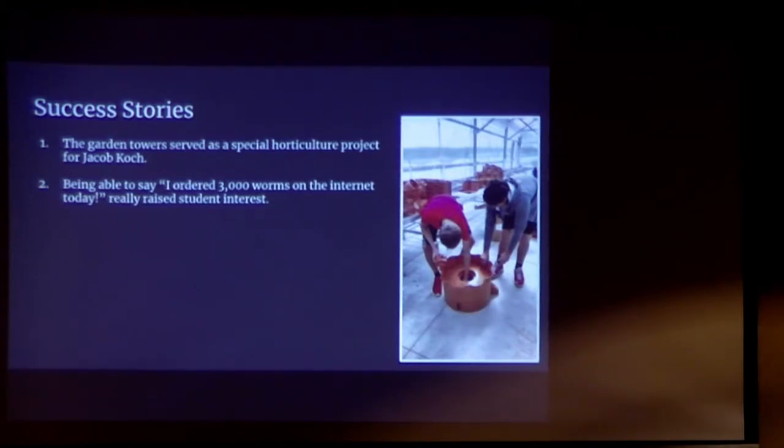And I had a lot of boys that wanted to know, can they buy it for fishing bait?